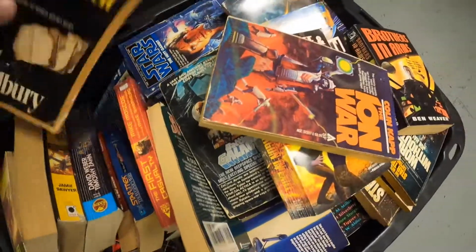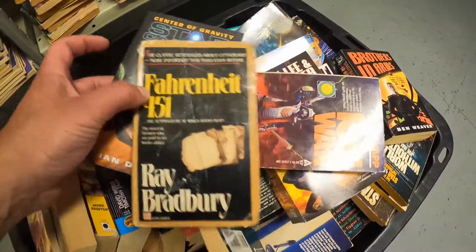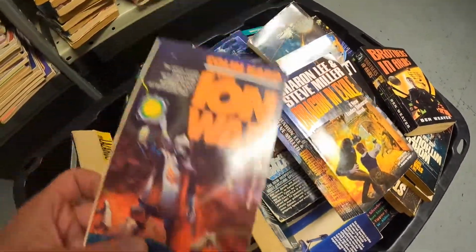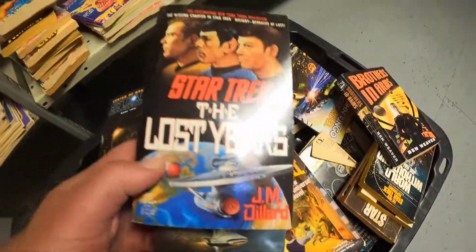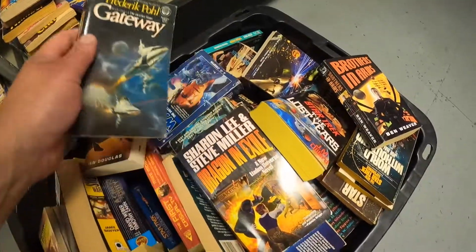Next up, I'm having trouble reading my own handwriting here. Vintage science fiction books. So this is what they look like. Let me try to get it better. Like Ray Bradbury. What else is a popular guy here? You could do the Star Trek books.